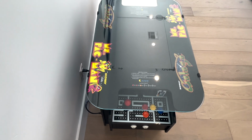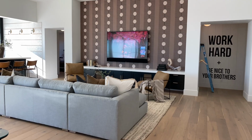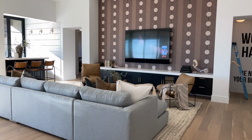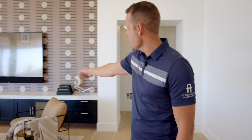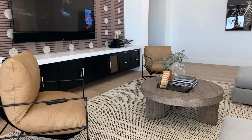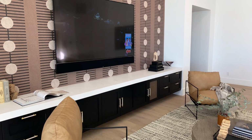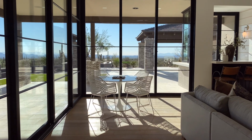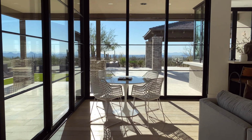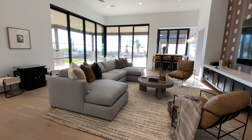Again, as the kids are back here, they have guests, they have friends, this amazing wallpaper detail. We have floating cabinetry across. You'll see that a couple of the doors have the screens installed, and that's because some of the equipment's down there. So again, as they get hot, it allows them to breathe and it doesn't overheat the equipment down there. And then we have these amazing slider doors that open out to that lush green turf and that amazing negative edge pool that will overlook the desert.